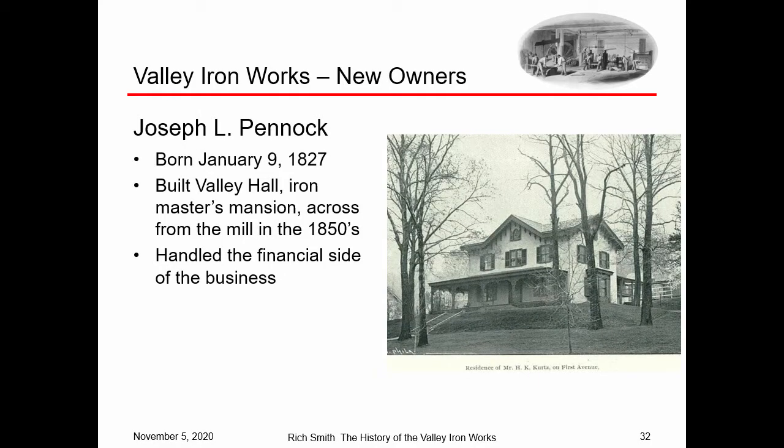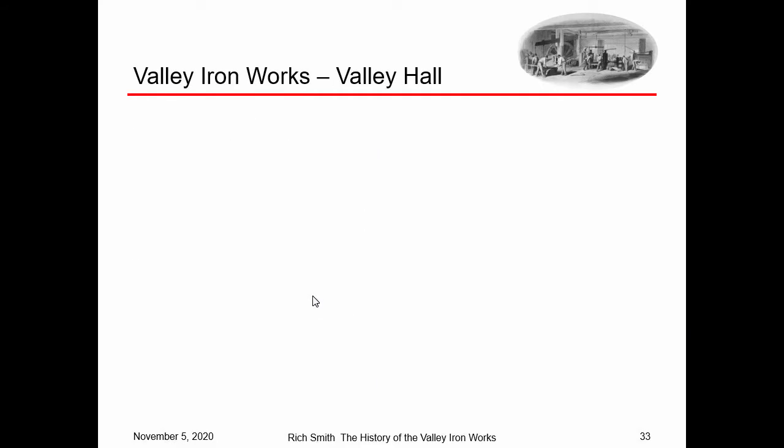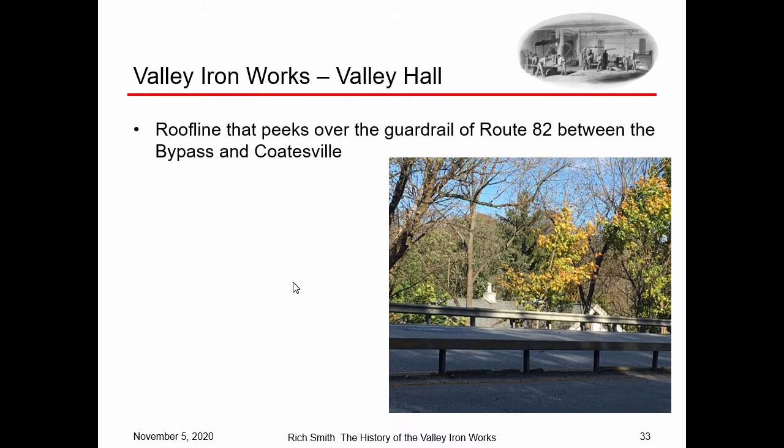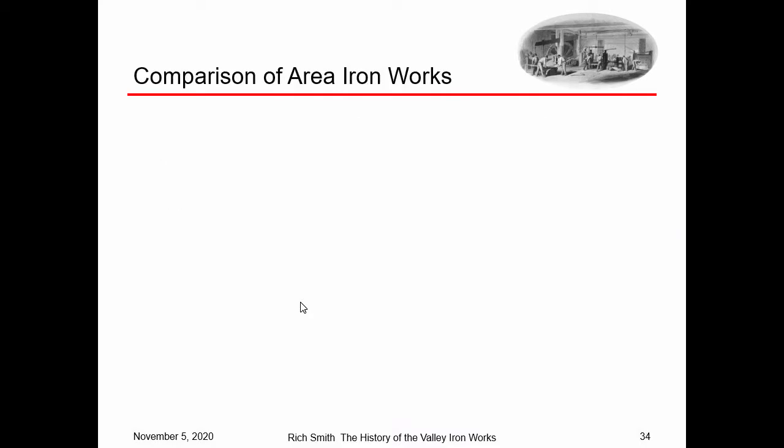Joseph Pennock was born in 1827. He's the one that built the ironmaster's mansion across from the mill in the 1850s. He handled the financial side of the business. And as I mentioned at the opening, Valley Hall, the ironmaster's mansion, is the roof line that peeks over the guardrail of Route 82 between the bypass and Coatesville. And that's the most visible evidence left today of the Valley Iron Works.